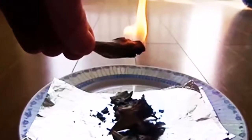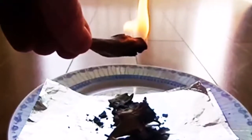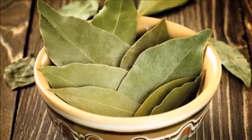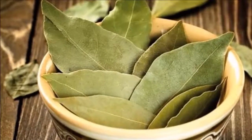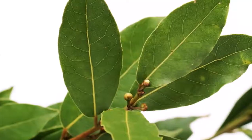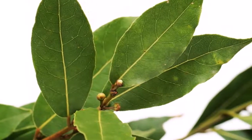Bay leaves contain a significant amount of vitamin A, which contributes to a better mind, maintains and protects the mucous membranes and skin. The characteristic odor of bay leaves comes from volatile compounds that have a healing effect on the digestion system and relieve digestive problems.